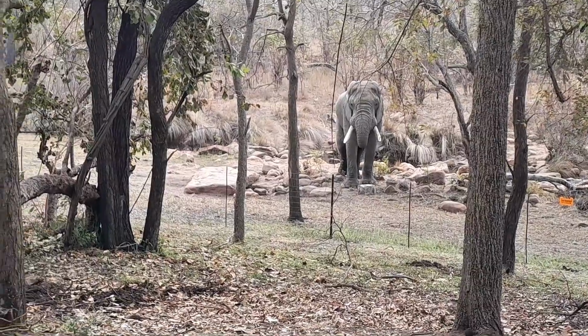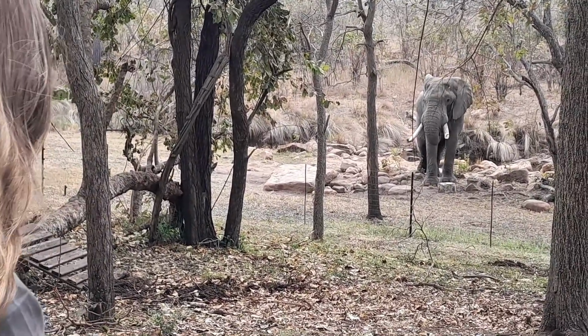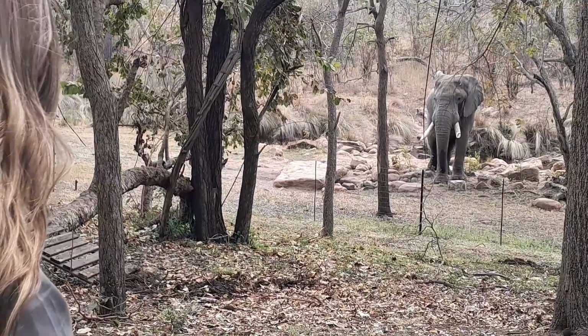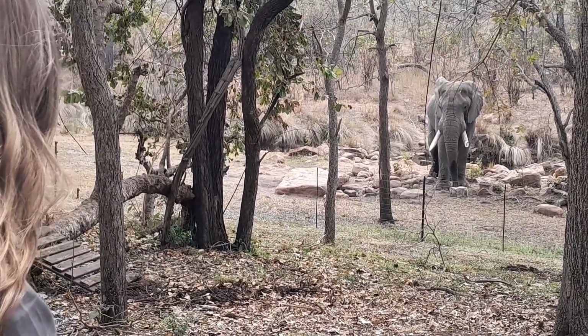He's actually busy fidgeting with the salt lick, so he's scraping it with his foot and knocking some of the bits off, and then he sucks it into his trunk and then he eats it, which is actually a very civilized way to do it.